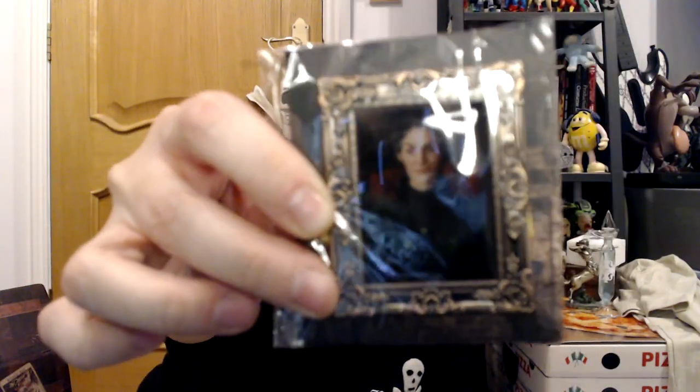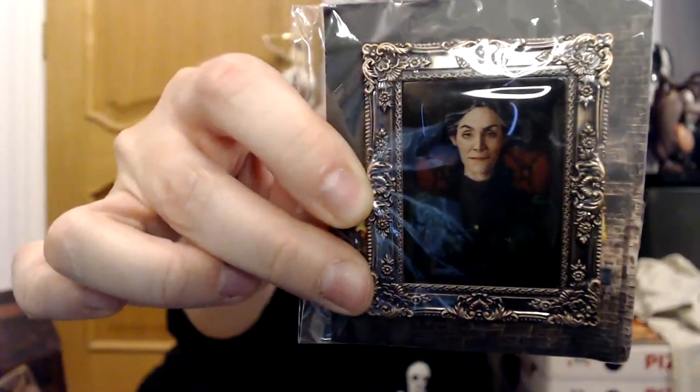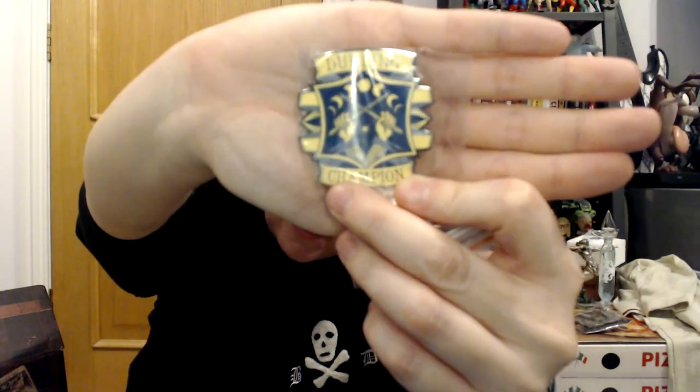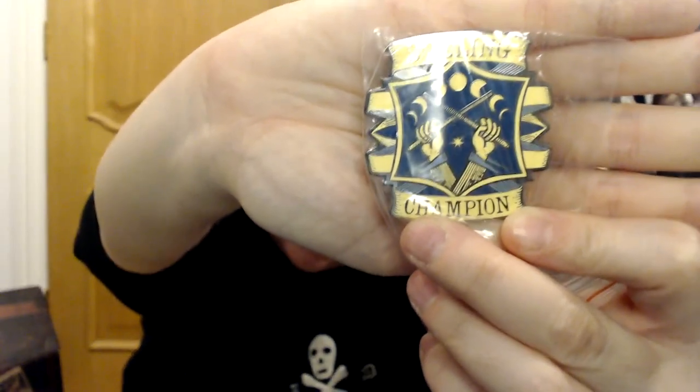Let's do a pin badge. Is that meant to be McGonagall? I am loving these portrait badges. Holy grail. Let's go for another small one. This has got to be groundskeeper or something. It's got to be to do with the grounds. Dueling champion. Yes, I am. Why is this not focusing today? That's very cool. Another holy grail because I'm a sucker for pin badges.